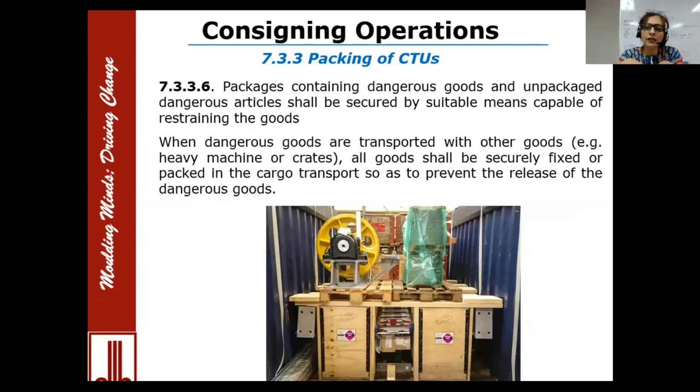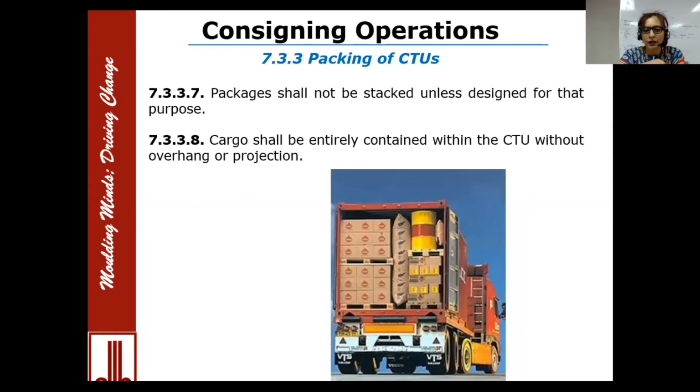So when you do that, you must make sure that all these unpackaged goods have been nicely secured by using good restraining material within its weight that it can take. And the dangerous goods that have been packed with this unpackaged article must also be securely fixed into the container so that it does not escape during transit. Now, packages that are not intended to be stacked, you do not stack them. And you must make sure, because these are like simple guiding principles when you pack your container.